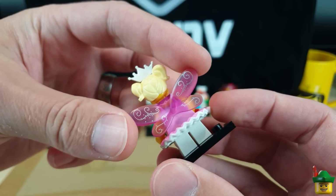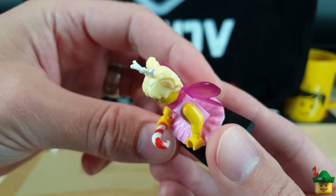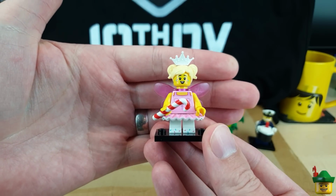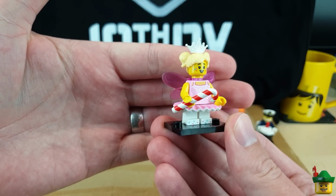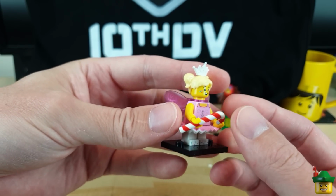The wings we've had before, but probably not with that pattern on. The skirt we've had before, but not with that pattern on. The little legs have got the pattern on as well. So, I mean, we've had little girls in tutus with wings before many times, so I'm not that excited by it, but it is very well done. So I can't get too angry at it.